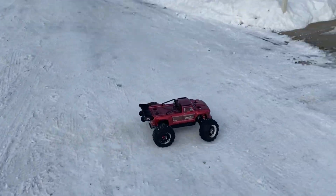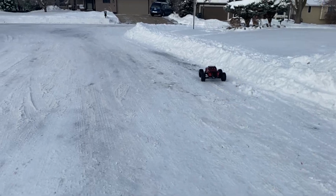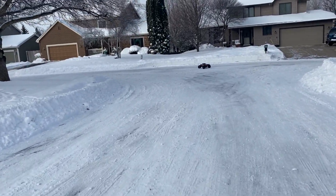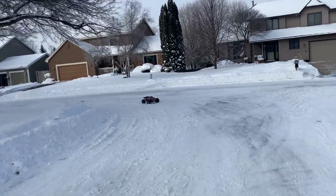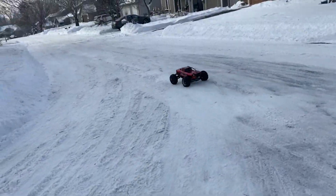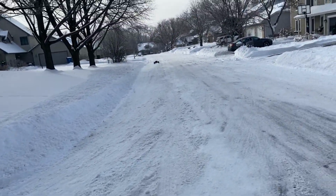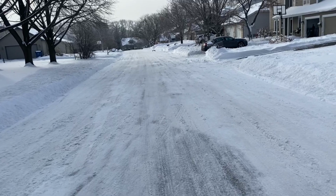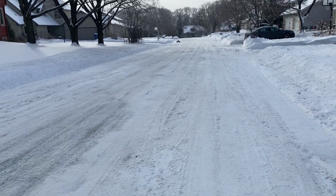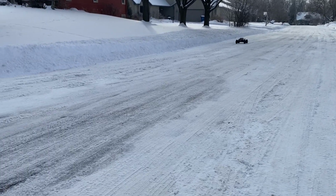Let's see if we can get her on some open road runs first before we keep snowbank bashing her. This thing runs over the snow like a monster. Really impressed with that off the gates. Has a ton of torque. Look at it go. Oh, that's mashing out nice. Very much under control. That's full bore.